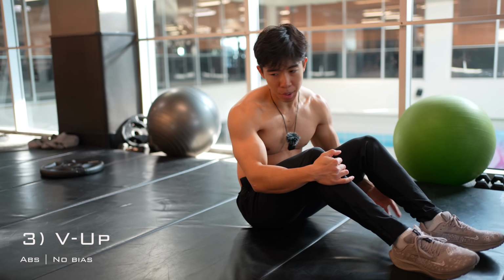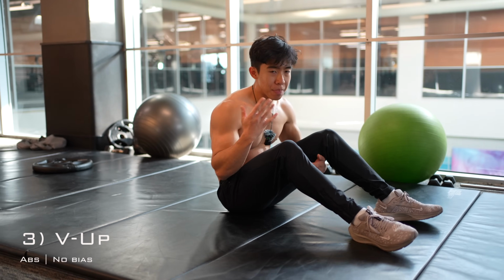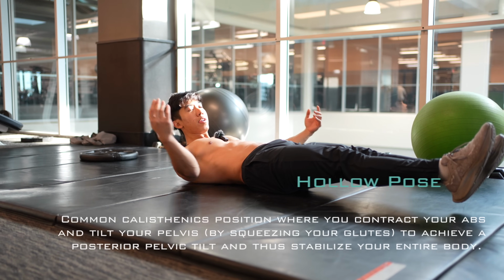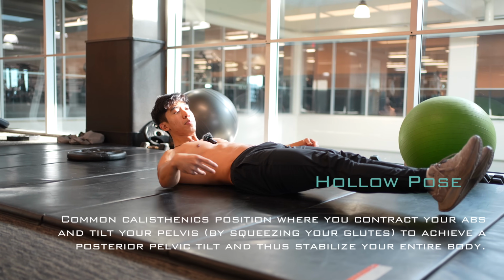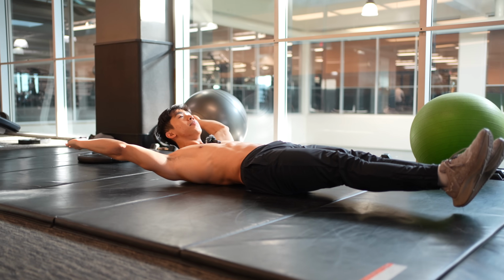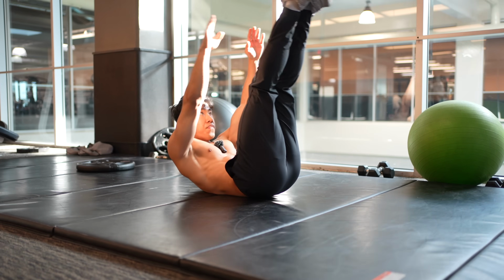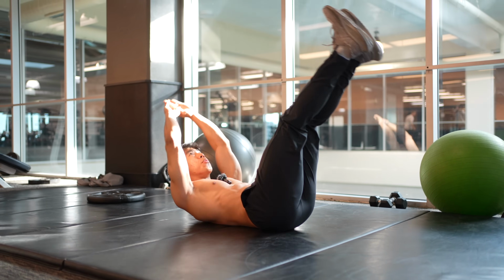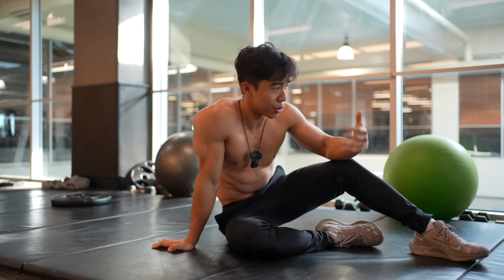Some people also call it the double crunch. There's different ways to do it. I personally like the V-up variation, where you essentially take a hollow pose where your feet are off the ground, pretty much only your butt and back are in contact with the ground. With your hands, I like to keep my hands above my head, and you crunch both ways.